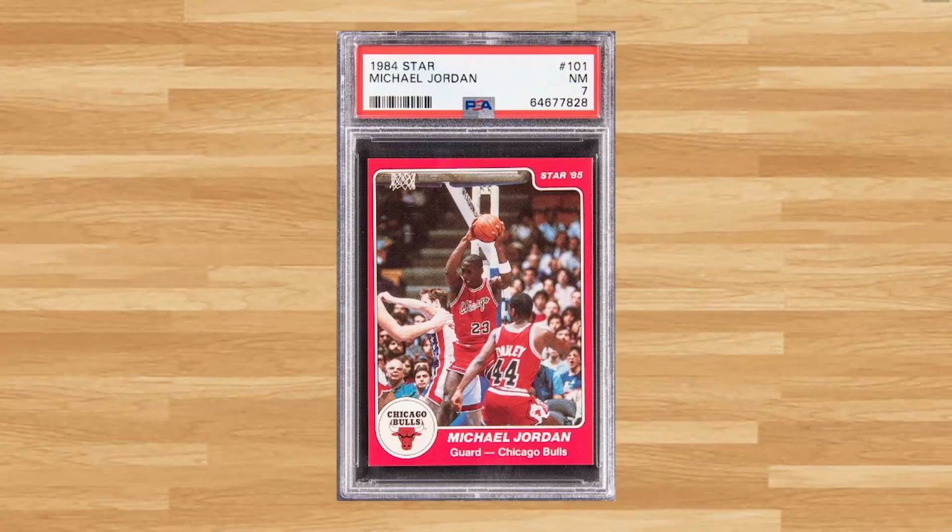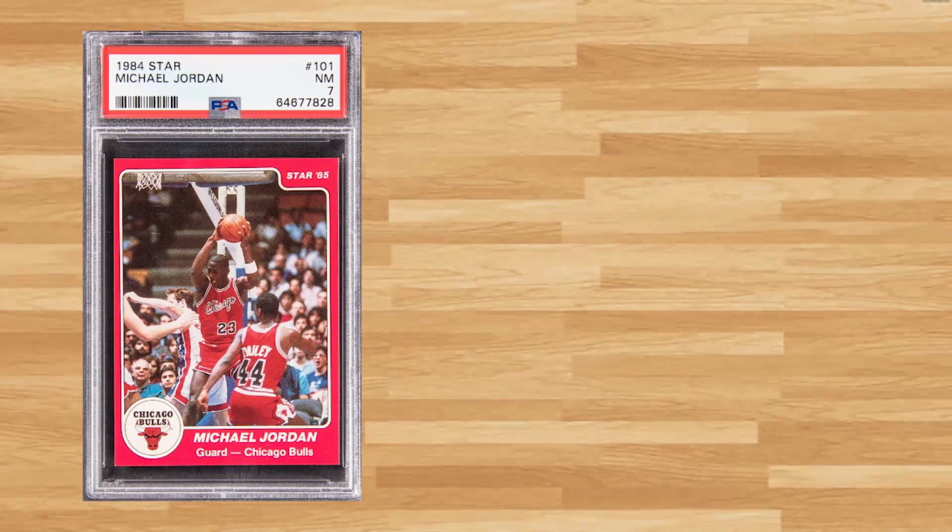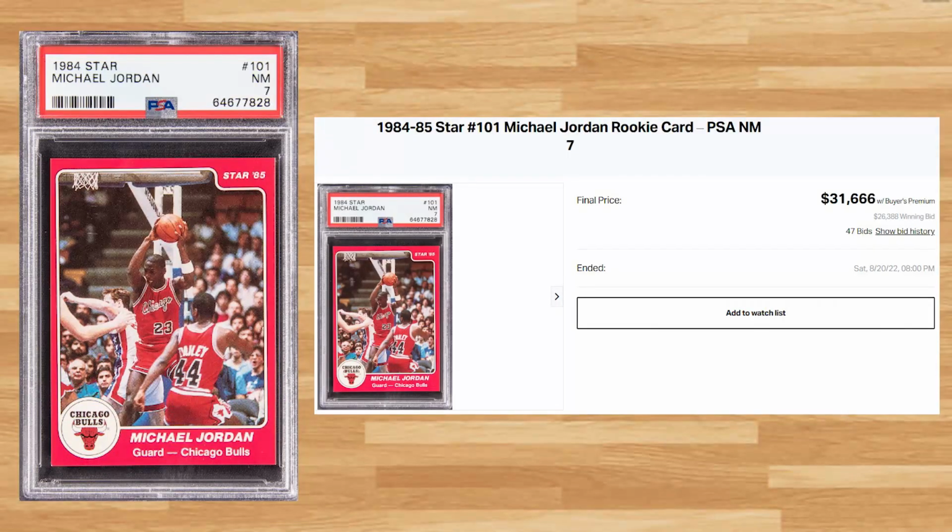Up next at number 4 is this 1984 Star Michael Jordan rookie. This PSA 7 received 47 bids and sold for $31,666.